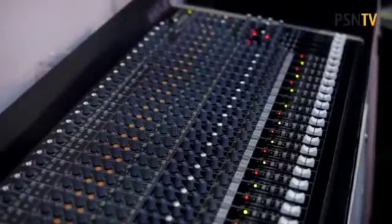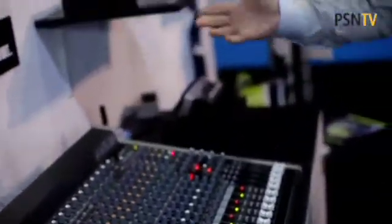Yes, we're debuting a number of things for the first time in Europe. Right here we have the 2404 VLZ3 live sound console. I'm really falling in love with this thing the more I've been using it on the show. It's got a lot of interesting features.